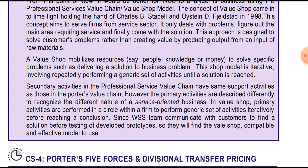We will read the second last para. The value shop model mobilizes the resources, say people, knowledge, and money, to solve the specific problems, such as delivering a solution to a business problem. So this model generally provides a solution rather than a conversion of input into output. This shop model is iterative, involving repeatedly performing a generic set of activities until a solution is reached. It means it performs the activity again and again until a solution is reached.